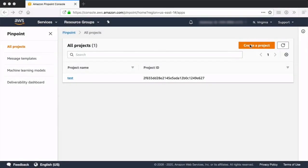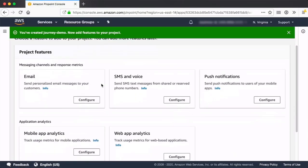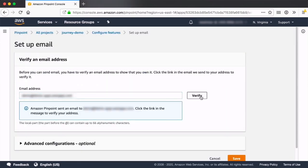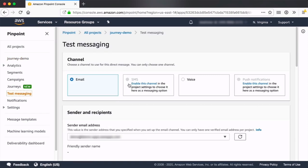So on the Pinpoint dashboard, the first thing that we need to do is create a project. This demo will utilize email as the channel, so we need to configure our email and verify it first. Once you have configured your email as the main communication sender, it's really a good idea to test it out, just to make sure everything is okay. You can test your email on the test messaging page as shown on the screen.